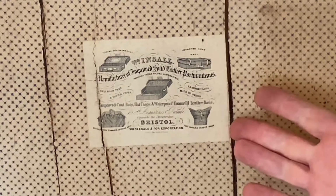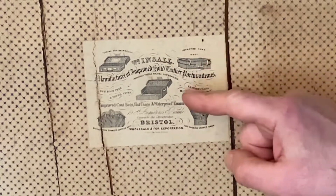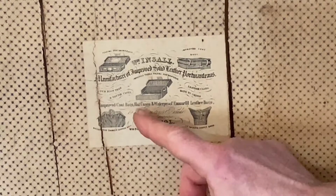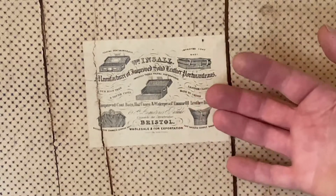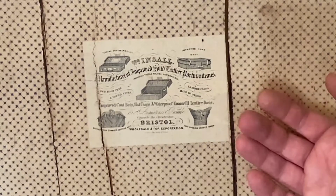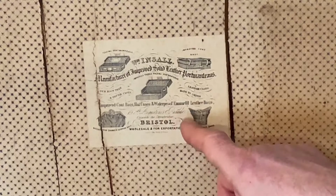But this label also tells us quite a lot about the sort of things that they did sell. Manufacturers of improved solid leather portmanteaus, and we can see some portmanteaus here and here. Improved coat bags, hat cases, and enamelled leather bags. So presumably that was a leather bag which had a superior paint on it, just to give it perhaps a smarter finish or perhaps add to its waterproofing. And here we've got the address, 19 St Augustine's Parade.